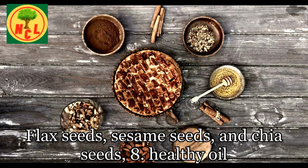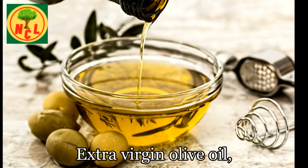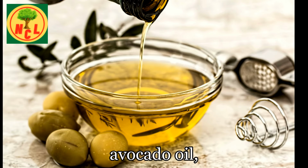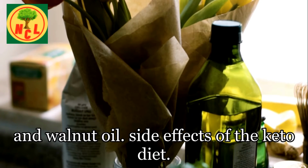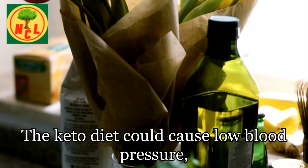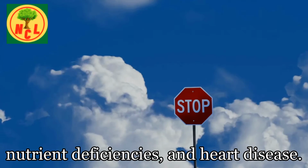8. Healthy oil. The best oil for the keto diet is coconut oil, extra virgin olive oil, sesame oil, avocado oil, hazelnut oil, and walnut oil. Side effects of the keto diet. The keto diet could cause low blood pressure, kidney stones, constipation, nutrient deficiencies, and heart disease.